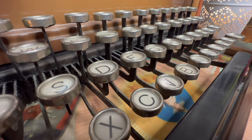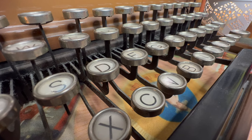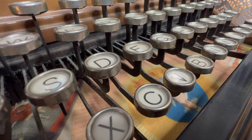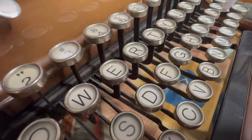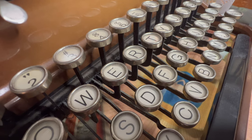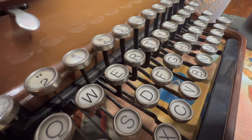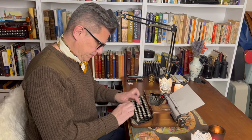Okay, so this particular model is really interesting because it has glass keys. So these keys have the metal ring around them, a bit of glass, and beneath it is a paper or some kind of cardstock that has the letter on it. Now that makes an incredible surface that fits your fingertips perfectly and makes the typing experience very exquisite.